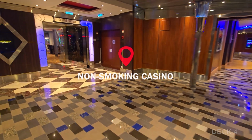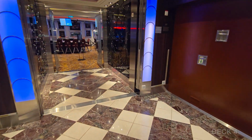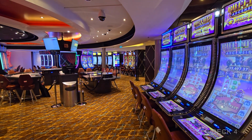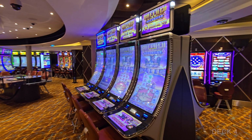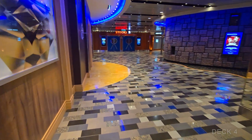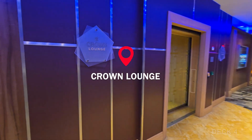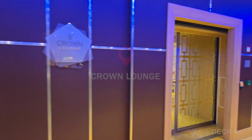In the non-smoking casino, it is rather small, but if the smoke bothers you, this is just fine if you want to be in here. I wish they had more options for games. This is the Crown Lounge, so you must have certain status to enter here.